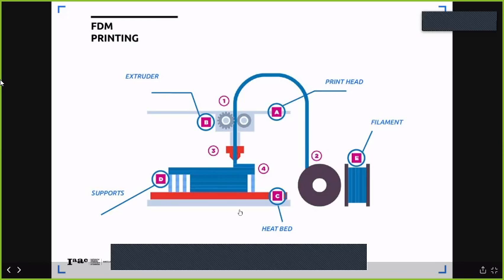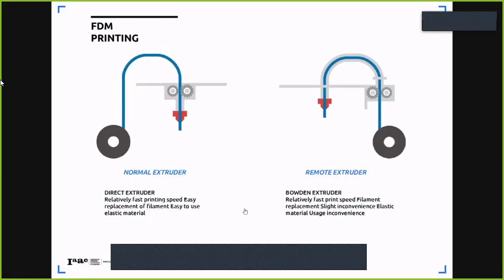Then you have the print bed, the heat bed, that in most cases is heated. It's a bed that is hot to help the material get stuck to it. You have two different types of FDM printers: the normal extruder, what we call direct drive, and the remote extruder. Why do we have this difference? In direct drive, we have some gears and motors close to the nozzle. This technique, in general, is more efficient and can print with more technical materials.